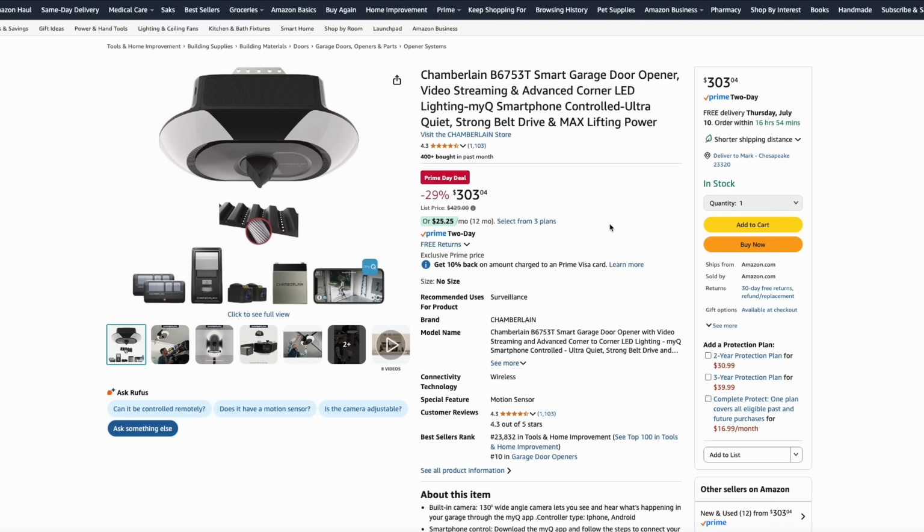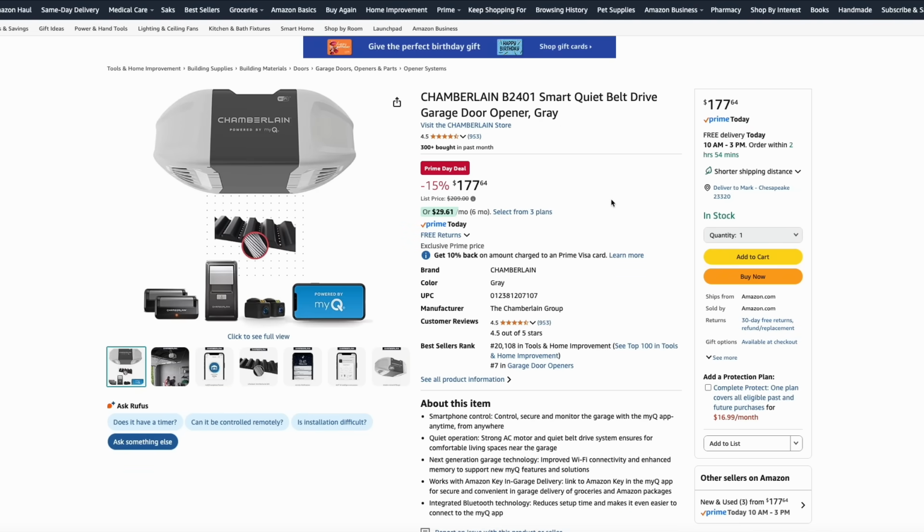A couple Chamberlain garage door openers are on sale. These are the quiet belt drive versions. Here's the one with the video streaming on it at $303. And then if you don't care about that video camera, you can get this one for $177.